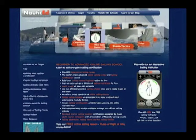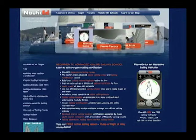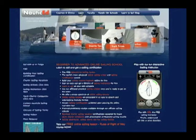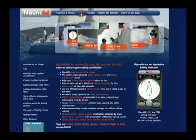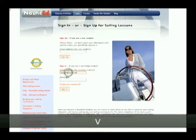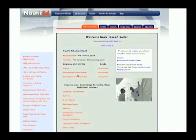Hi, I'm Grant Hedefin, and I'm going to show you how to enter your experience into your NauticEd logbook resume. So first thing we're going to do is log in. Then once we're logged in, we can actually see we're on the My Curriculum page.